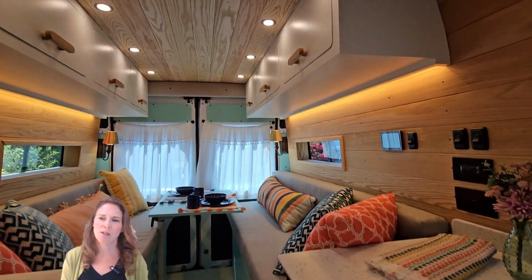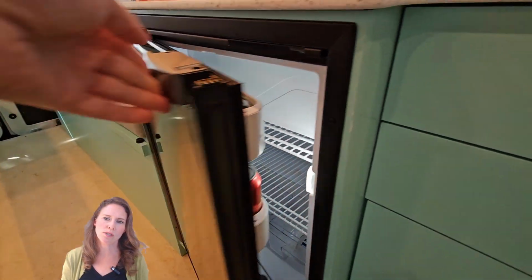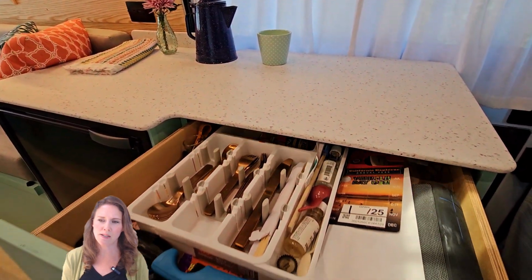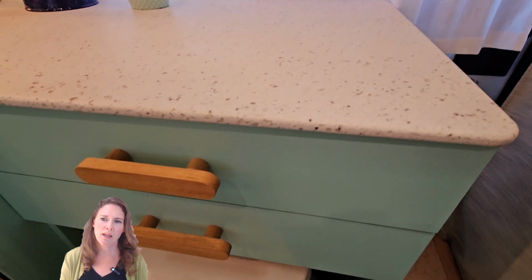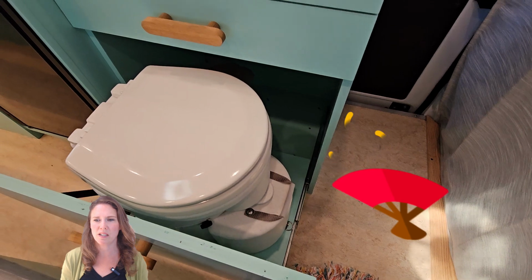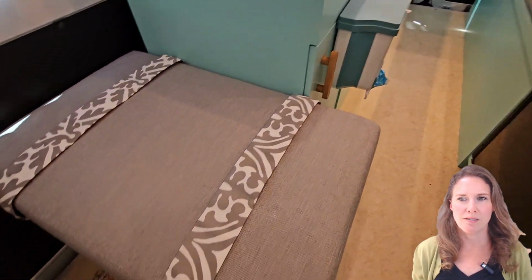And here's a closer look at the fridge. We've got a freezer up top, and then there's 2 drawers that hold silverware and all those little goodies. And then down below, we have our toilet. So it's a compostable toilet, and there's a little fan in there that is constantly running. I remember reading it's something like a computer fan, basically. Oops, gotta latch it. And so that's about everything.